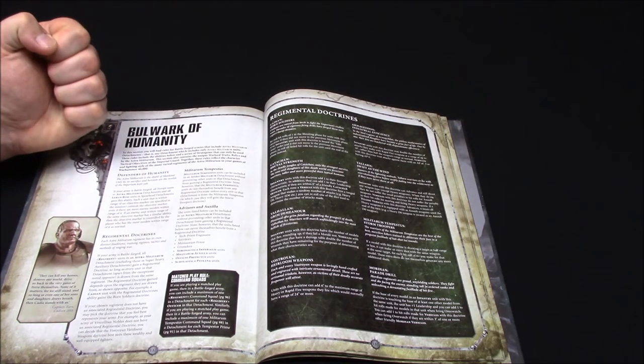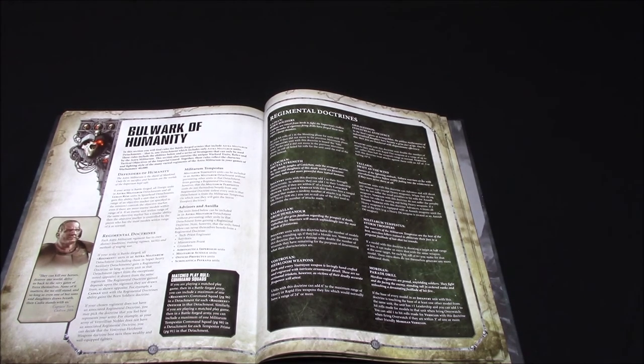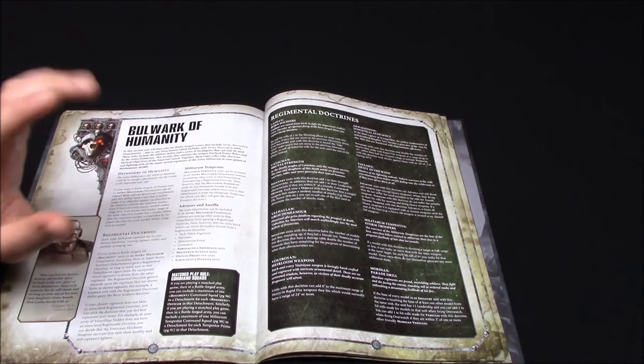So it's cool. Leman Russes are great for the Spearhead Detachment. Regimental Doctrines: if your army is Battle-forged, all Regiment units in an Astra Militarum detachment, excluding those in Super-heavy Auxiliary detachments, gain a Regimental Doctrine, so long as every unit in the detachment, apart from exceptions noted opposite, is drawn from the same regiment. The Regimental Doctrine gained depends upon the regiment they are drawn from, as shown opposite. For example, a Cadian unit with the Regimental Doctrine ability gains the Born Soldiers doctrine. So it's basically talking about these special doctrines that all Cadians will have as standard.